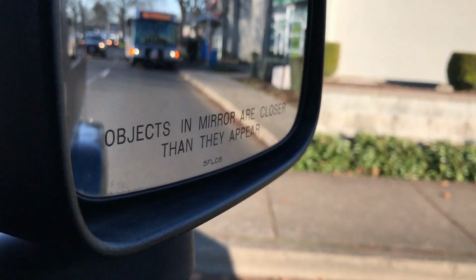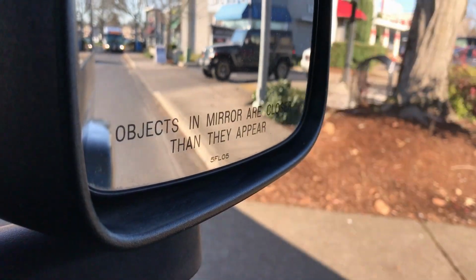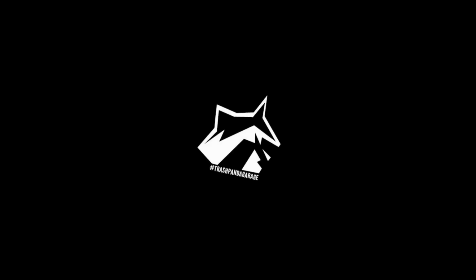The next time you see this thing, we'll be tearing parts off to make room for parts that are a little more trail worthy.